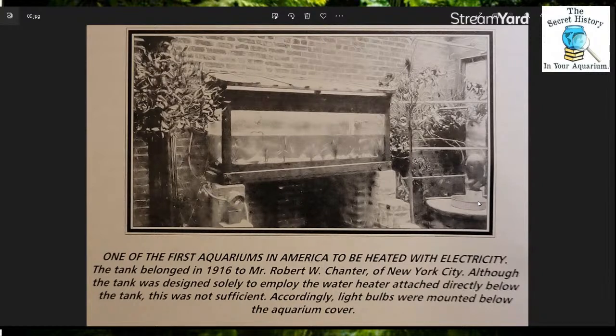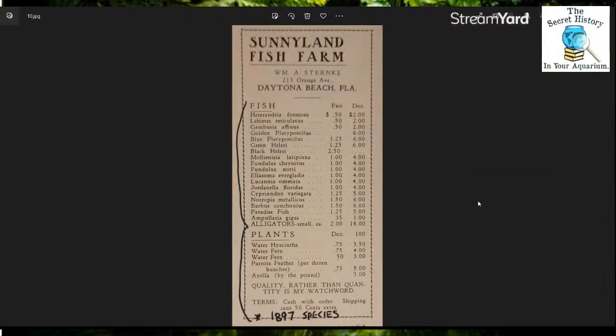If you have the money, if you're at a university, or if you're a rich person in any major city in America, you could have these things manufactured. And clubs had been springing up all across the country in that intermediate period.